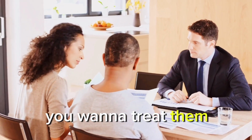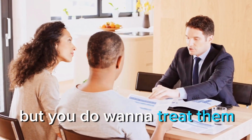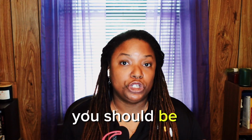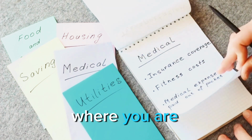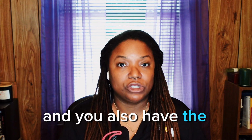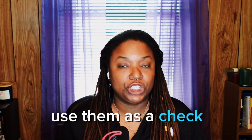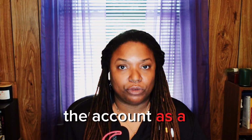You want to treat them like it's your primary bank, even if they're not, okay? You could have an account somewhere else, but you do want to make them feel like you are their primary bank. That means with the checking account, you should be using your debit card. You should be having bills come out, drafts every month. You want to be using the account, okay? Show them that you have the ability of things coming in, and you also have the ability of things going out. That way they will look at you as a real customer and not somebody that is either trying to use them as a check cashing place or just out to get credit from them. You want to treat the account as a real account, okay?